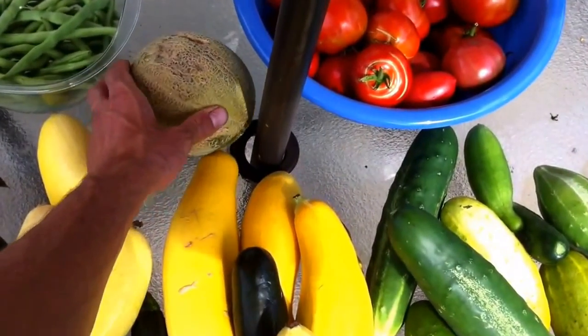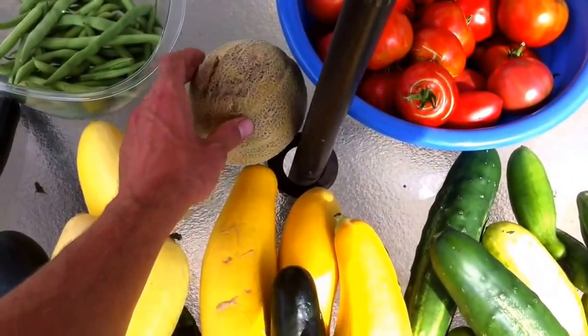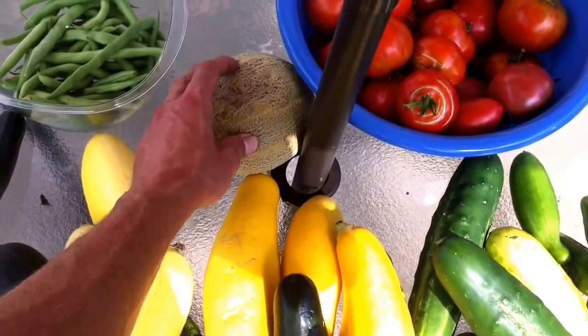Here's a little cantaloupe too. So it had fallen off the vine, so I'm pretty sure it's ready to eat.